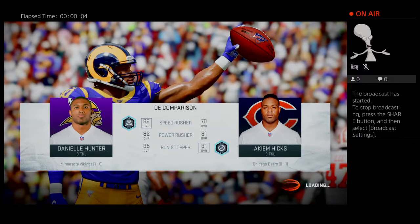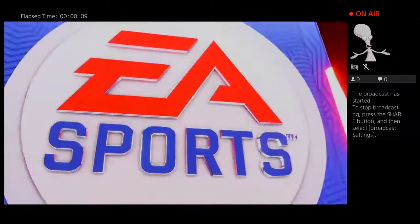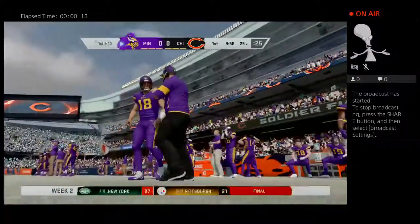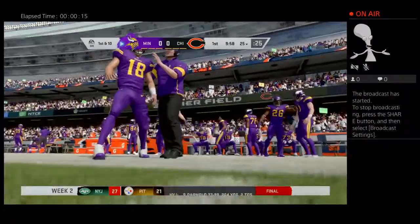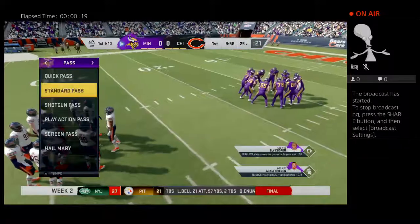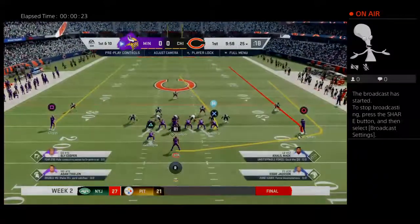Your receiver. All about running the spot. And you know we got... Hey, everybody. Ready. 60 Pittsburgh.